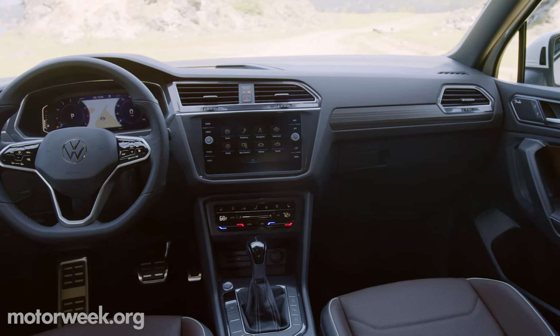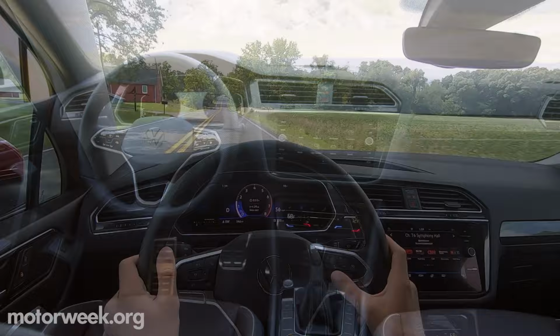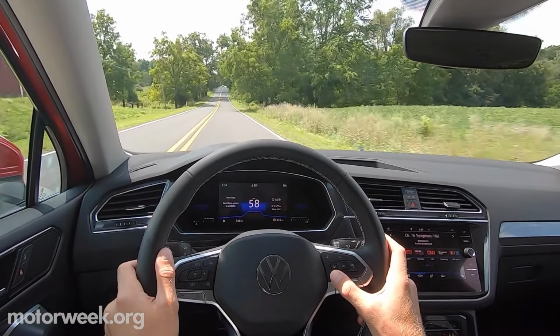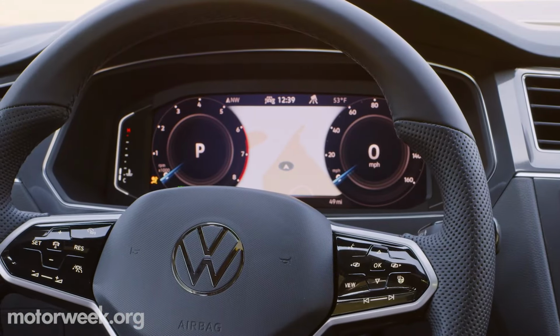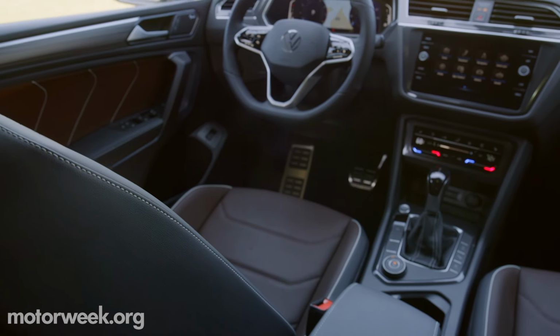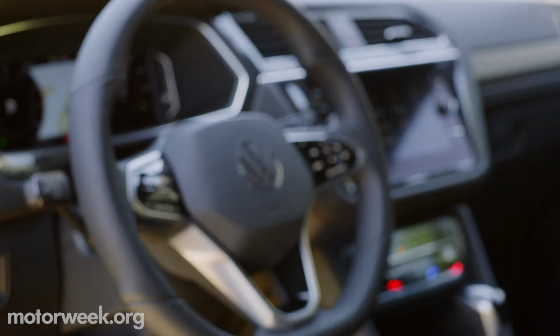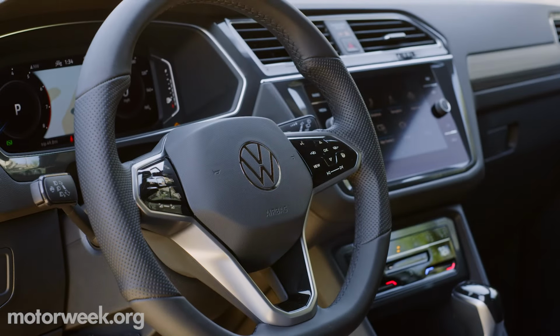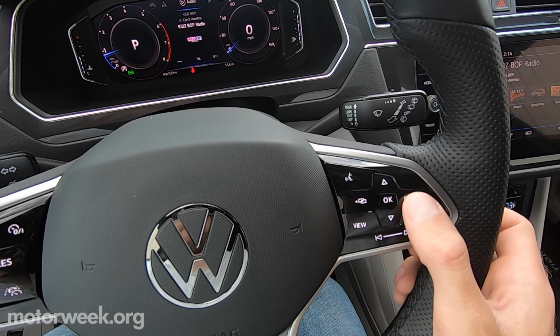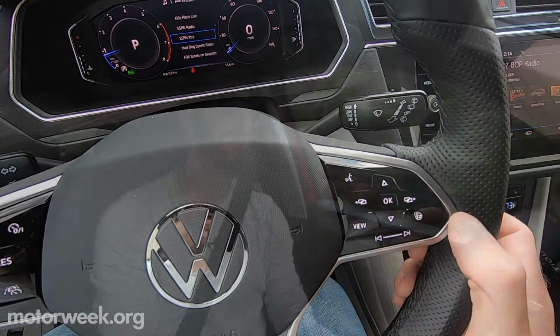All interiors are fitted with some form of Volkswagen's digital cockpit, be it the standard 8-inch or the optional 10.25-inch Digital Cockpit Pro. Likewise, all trims get a thicker steering wheel and buttonless climate control panel, while the SEL R-Line flattens the bottom of the steering wheel and replaces the traditional buttons with haptic feedback controls.